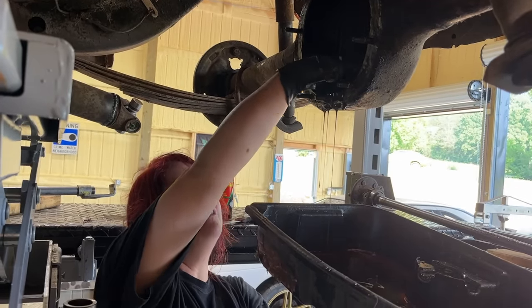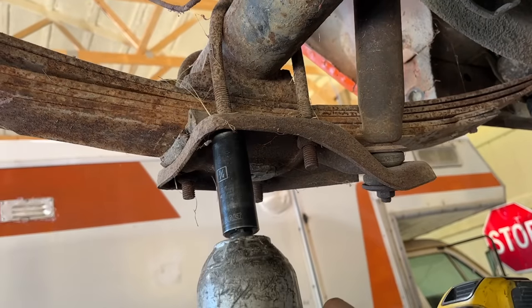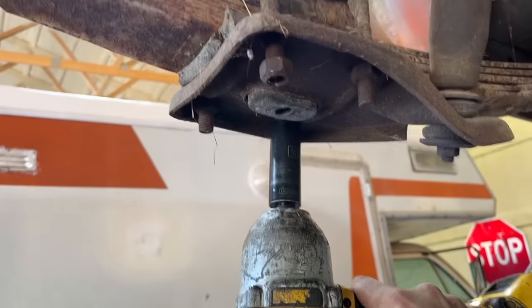Any chunkies? No. I guess now I'm going to tackle our drive line angle. Cut these pads off and re-weld them.